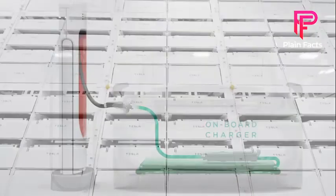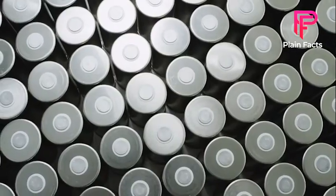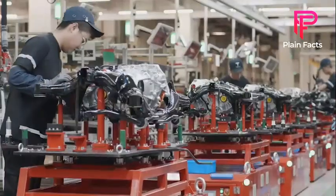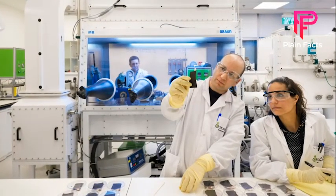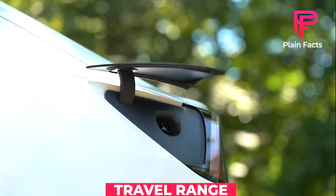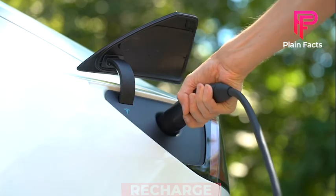We'll tell you more. Tesla's new 4680 battery format promises another advancement in electric vehicle capabilities, but it is not yet ready for mass production. In direct competition with Tesla, StoreDot has chosen to focus on travel range, which is inextricably linked to how long it takes to recharge the batteries of an electric vehicle.